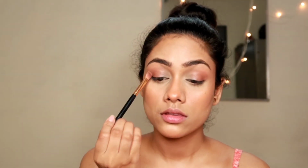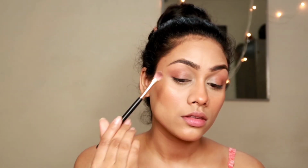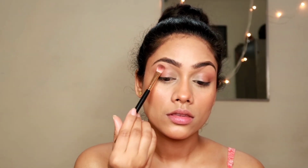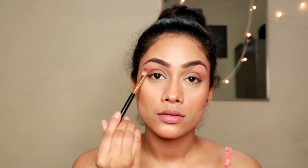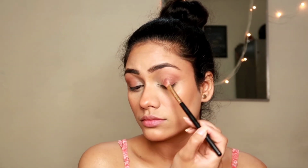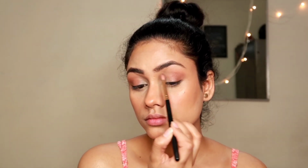So I'm just gonna scratch it, you can see, and kind of push it close to my inner corners, and it looks so good. I'm not applying this shade close to my inner corners as such because I want my eyes to look big, and when I leave that area completely clean, or maybe I apply a beige shade, then my eyes look quite bigger and open.